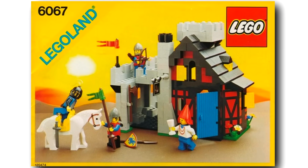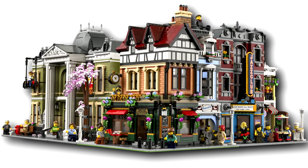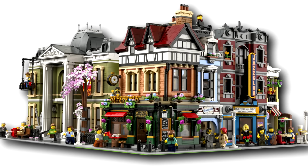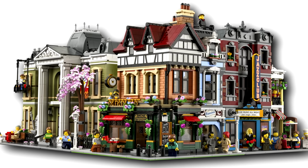Now, if you plop this with the other modular buildings, it does look out of place, but I mean, look at these three modular buildings. All three of these look completely different to each other, almost like they're from different eras and different parts of the world. I don't think that's a problem. I like the variety and just beautiful buildings we have going on with this modular building series.